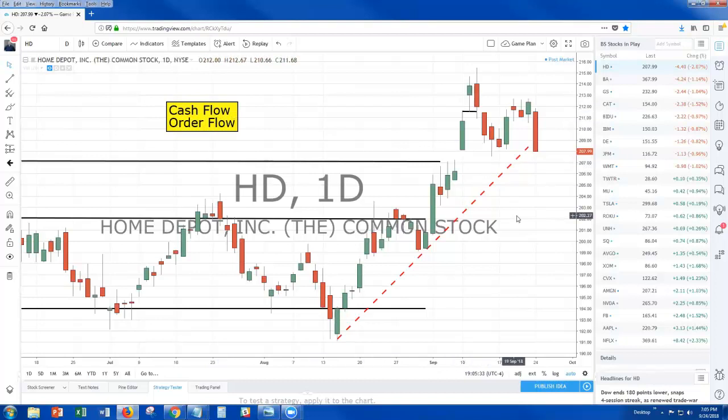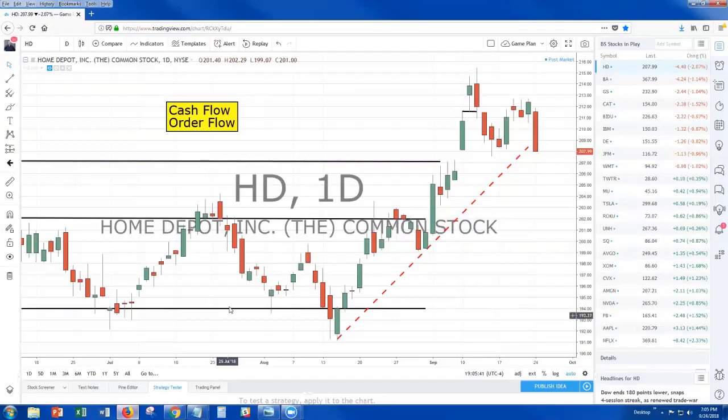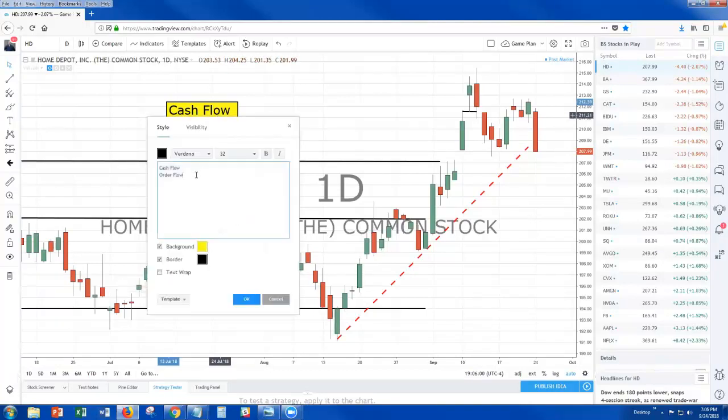So you have to make a decision as a trader, and then we combine that with the game, 10-minute games or 30-minute games, 15-minute games. You can literally always be on the right side of a trade for the duration of either the trade with real money or the duration of the game if you happen to be trading battle stocks, just by combining order flow with cash flow, which will ultimately dictate, and this is the cool part about this, your trade management.